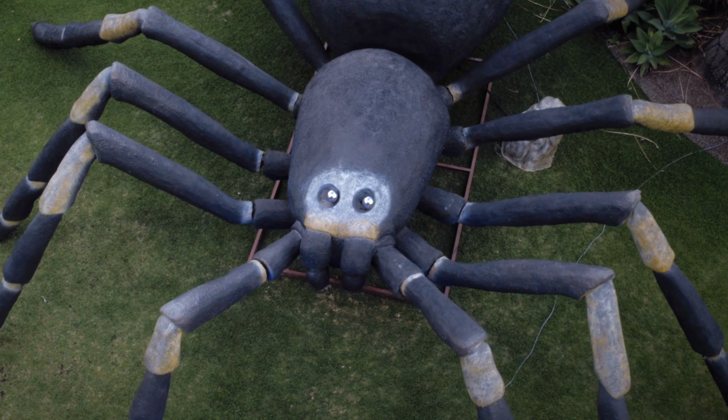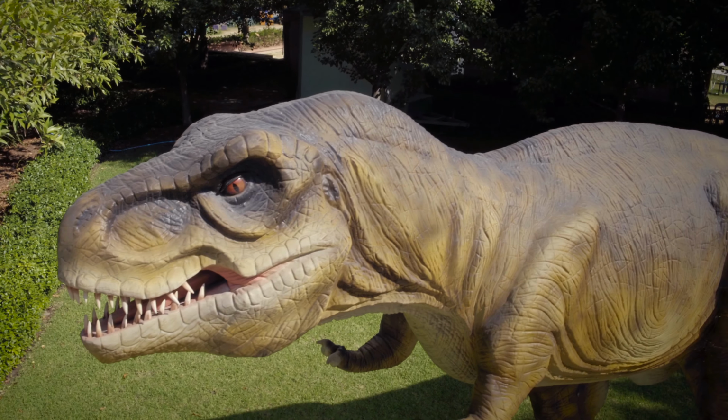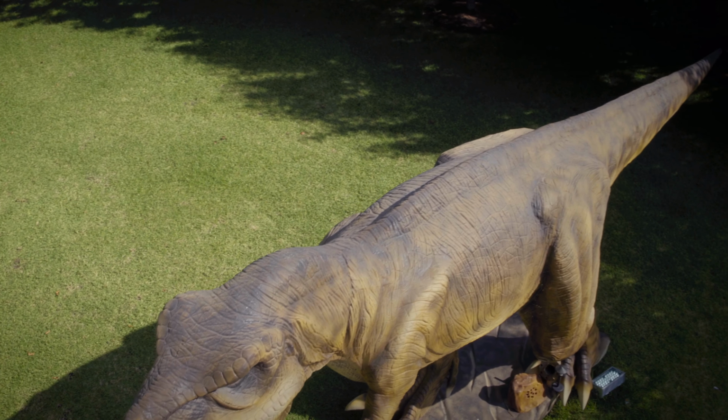Last year we came up with a concept of bringing some animatronic bugs into the gardens. Decided this year that we'd go with the dinosaurs as well. So we've purchased 14 animatronic dinosaurs. We've also got two static dinosaurs.